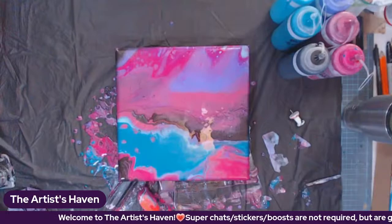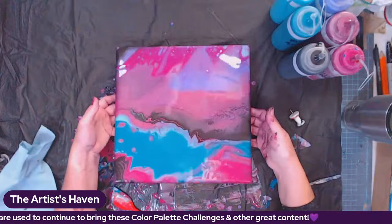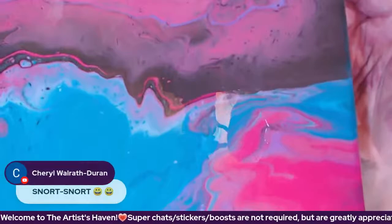Uh-oh. It's a fade to black. Oh, no. That's a lot of paint on the back of my phone. We get a nice view of Brooke's ceiling. Why don't we show a close-up of mine while Brooke attends to her phone? Things are happening right now. It's okay. It's all right. I got it under control. No, you don't. That's okay. We're good.